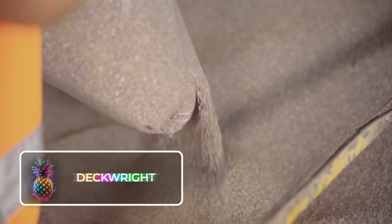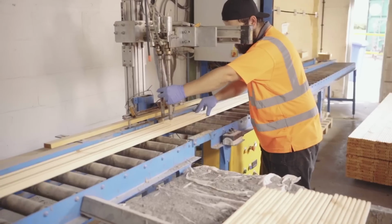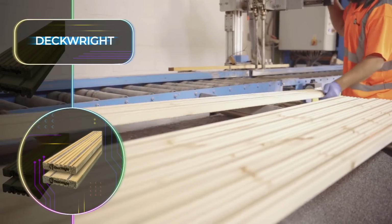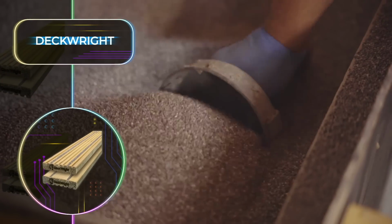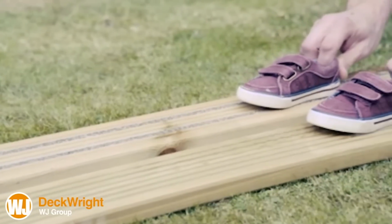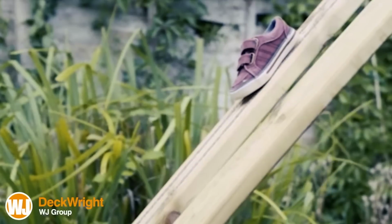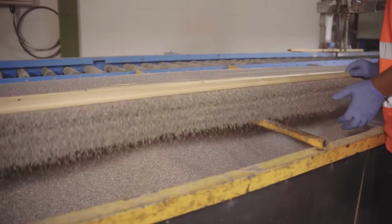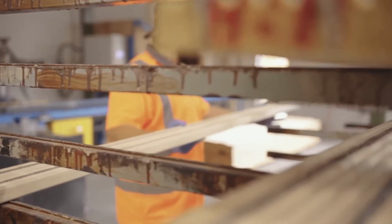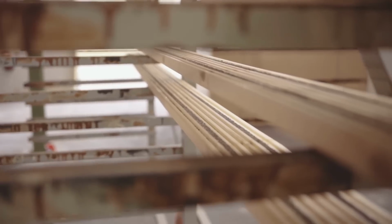DeckWright. DIY enthusiasts and professionals have plenty of decking options, but DeckWright stands out with its market-leading anti-slip decking boards in the UK. Tested with the Pendulum test value, DeckWright scored an impressive 71, far surpassing the safety threshold of 35 for significantly reducing slip risks, even on dirt-covered boards. The secret lies in their design. DeckWright is made with polyurethane, resin, and an aggregate mix, which is embedded into narrow strips on the timber surface to create a subtle yet effective grip. This ensures safety in damp conditions without compromising the natural beauty of the wood.